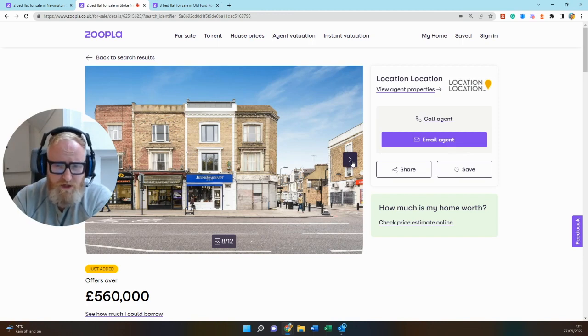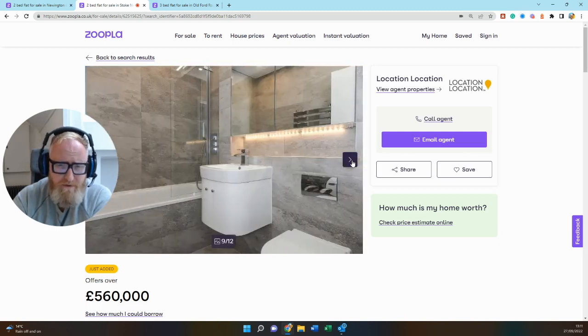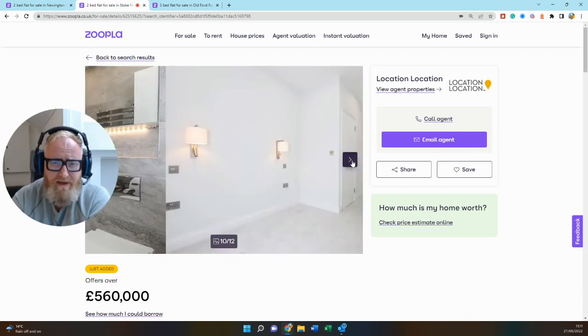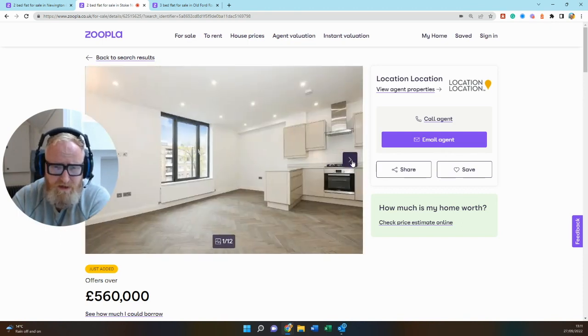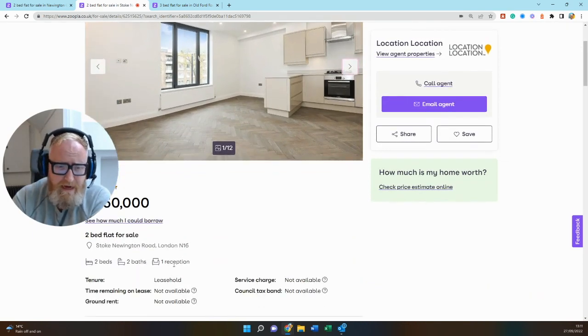You've got Stoke Newington Church Street just around the corner, and everything that Dalston has to offer literally on your doorstep. So lifestyle wise, very appealing. Bathrooms have been fitted out to a really good standard as well, modern, clean, and ready to go. I would expect a property like this to be renting for at least $22.50, and literally you're good to go. You're not going to have to spend a penny on that one.